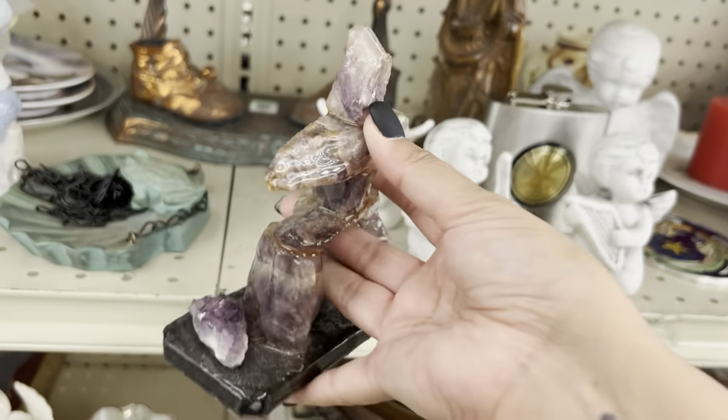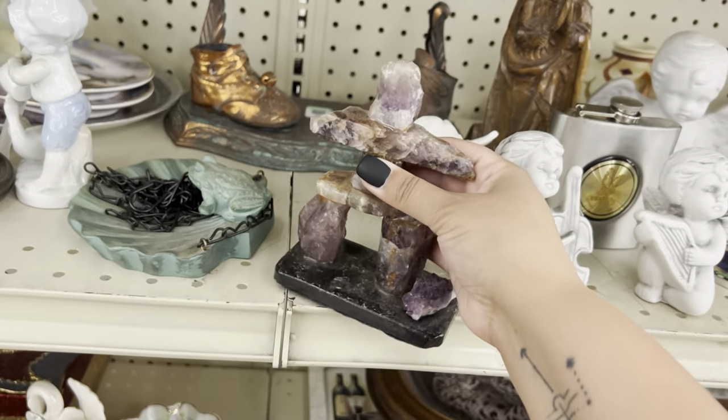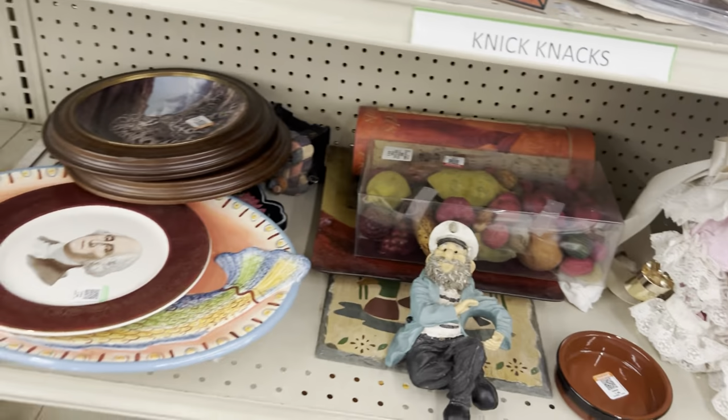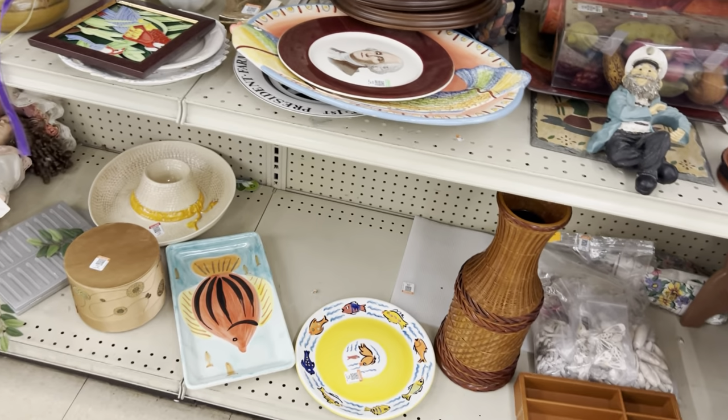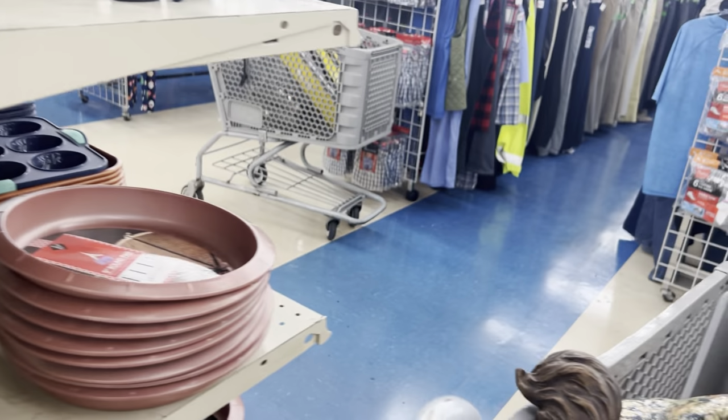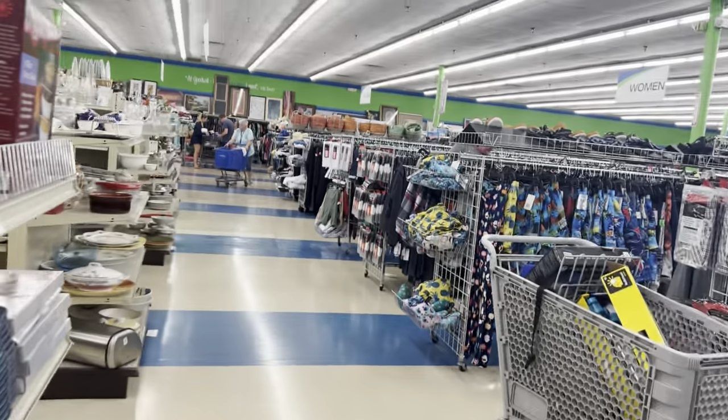One thing I could tell you for certain is this place does have really nice items. So if you're trying to decorate your home, this will definitely be a go-to spot if you are visiting or living in this area.